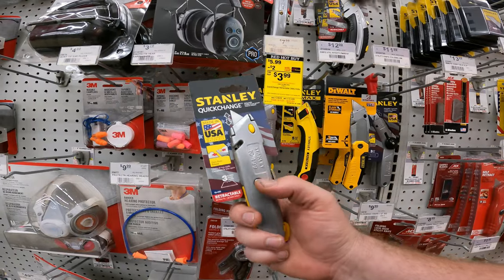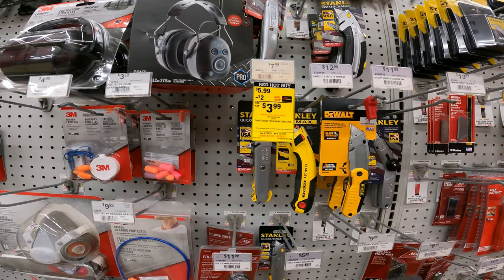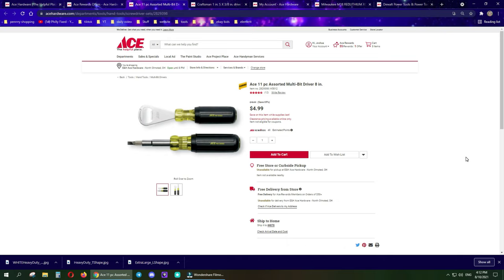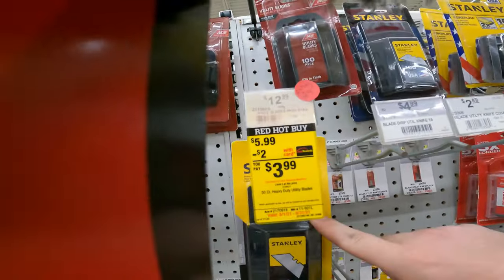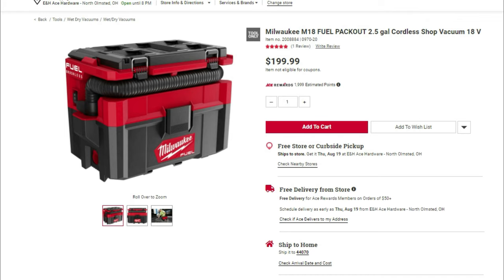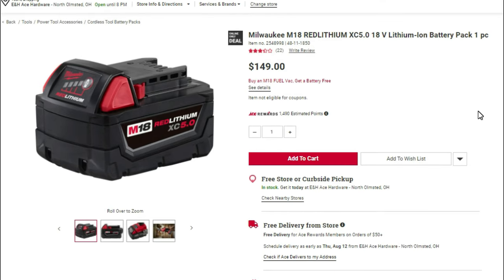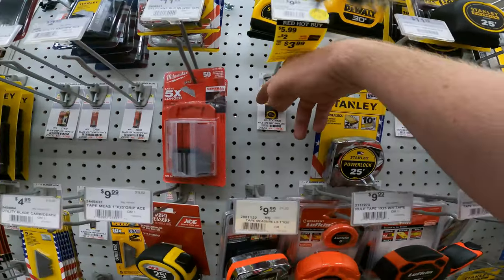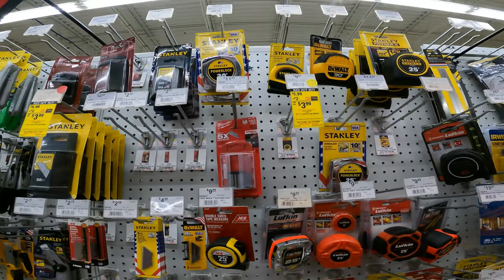We do have this nice Stanley quick change utility knife for only $3.99 right now, once you're an Ace Rewards member. Ace number 23629. The 11-piece multi-bit driver, 8-inch, still on sale for $4.99. But one that actually might be a better deal is the 50-pack of Stanley knife blades, only $3.99. 217-0918. The M18 Fuel Packout 2.5-gallon shop vac, 18-volt, is $200. And if you buy that M18 Fuel Vac, you get this battery for free. It's a $150 savings. They are out at my store, but they have the Stanley Lever Lock, $3.99 right now, 1 by 25 feet. Ace number 211-6564.